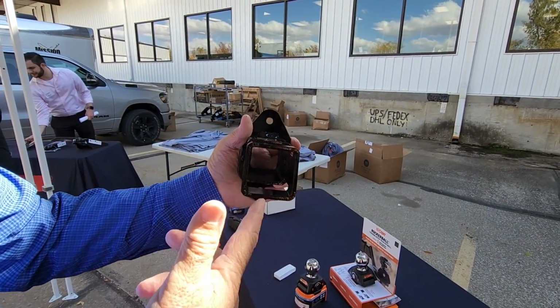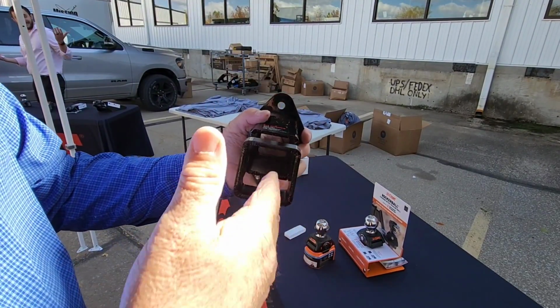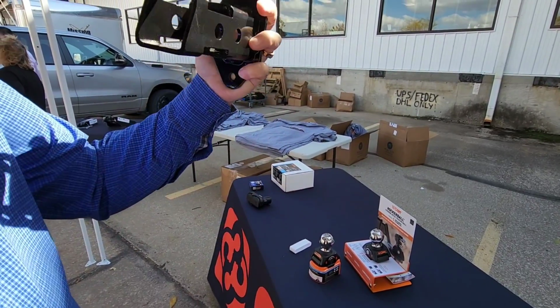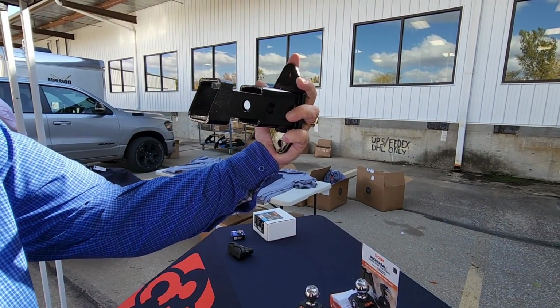Exactly. So mount this. You can put your bike rack in here. You can put your cargo carrier in here. If you have a ball mount, you can drop your ball mount in. You can mount it sideways. So anything that has a 2-inch mount, this is a very unique feature. Set it on your garage wall. Mount your product onto it, up and out of the way, and you're good to go.